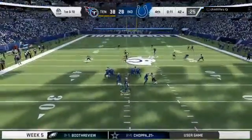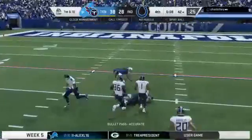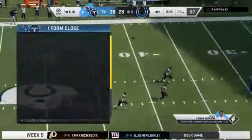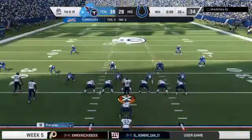Here's Brissett. He's going to let it fly, and this is intercepted. And that should do it. Picked up by Dane Cruikshank. His guys take over 1st and 10 at their own 26-yard line.